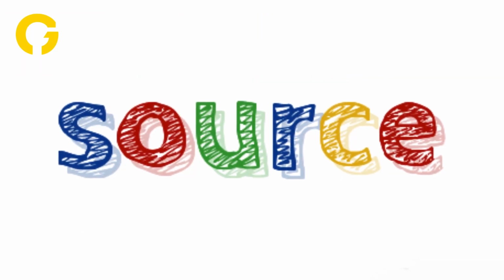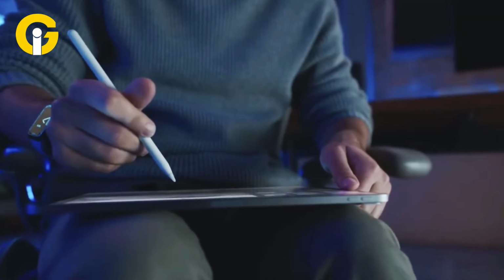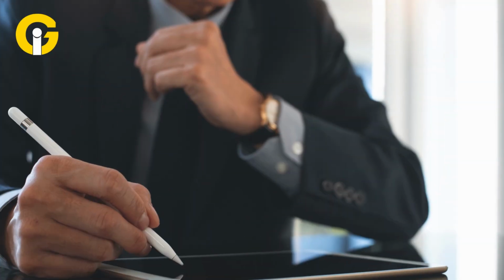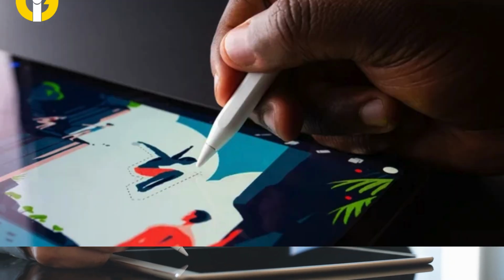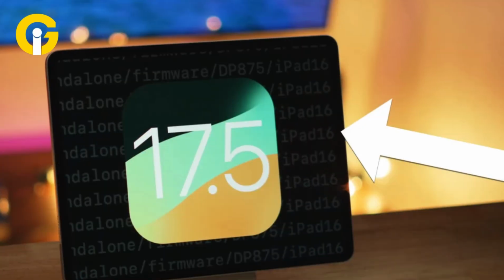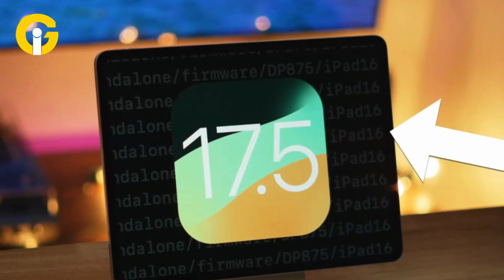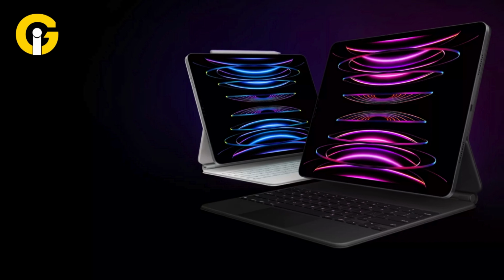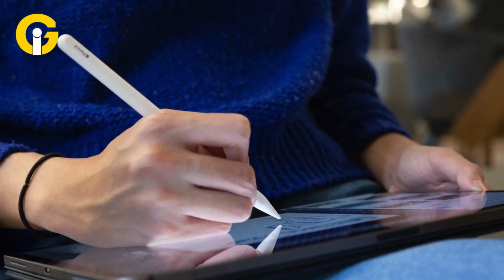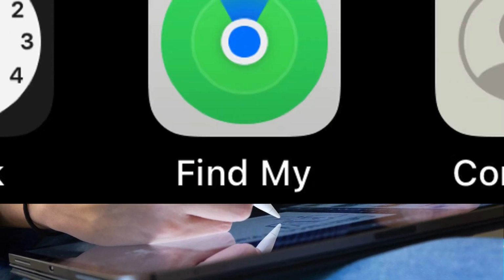According to the source, the squeeze gesture is likely to be activated by pressing down on the Apple Pencil 3. Moreover, users can use the feature for quick interaction, adding signatures, stickers, or text while using the Apple Pencil 3. However, the squeeze gesture feature was not present on the Apple Pencil 2. Therefore, the evidence found in the iPadOS 17.5 beta code suggested that the feature would likely be present in the Apple Pencil 3.